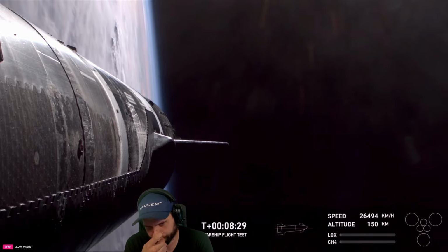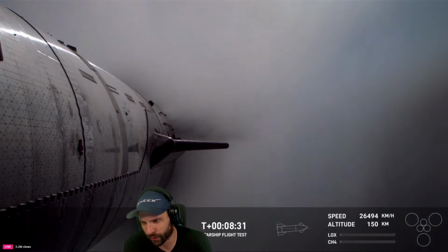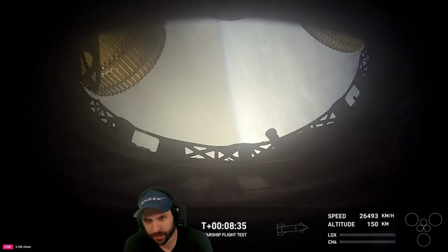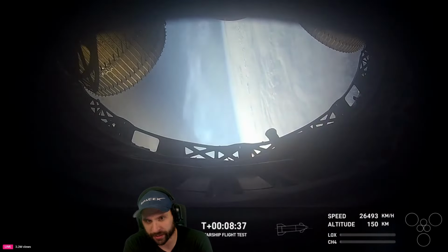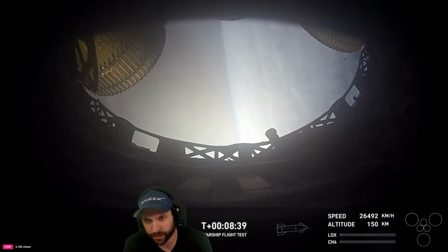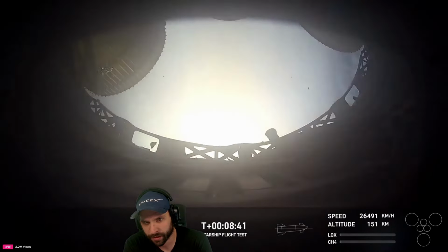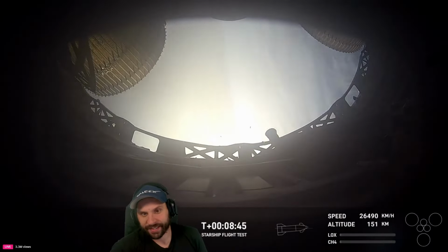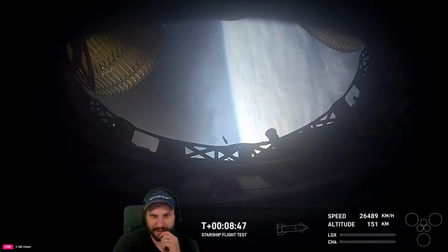Ship engine cutoff. Okay. 26495, staging at 150. Seco, ship engine cutoff. Great news there. Everything continuing to purge out the engines, awesome there. That's that flow phenomenon that you see going on there. Full view looking aft on ship here. Engine cam. That's awesome. Ship FTS is saved.